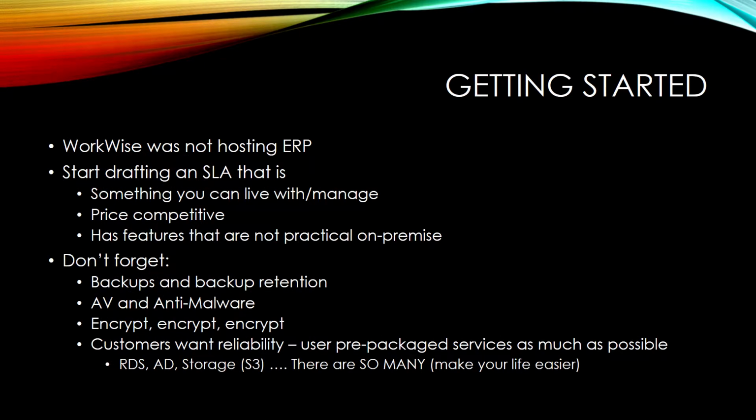So WorkWise was not hosting ERP. We were trying to get into it. And the first thing we did is, let's draft a service level agreement that's something that we can live with and manage, that is price competitive, and has features that aren't practical on-premise. And that's really how we got to the point of creating this common denominator of an agnostic cloud that could move between vendors.